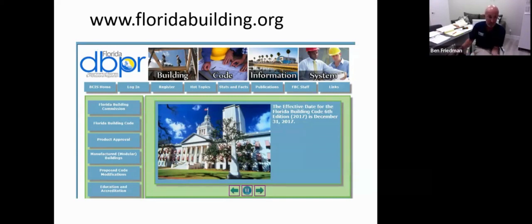Okay, so you'll see across the top lots of different links, of course, and then across the side going down, you can read about the Florida Building Code if that's what you wish to do, or you would click on the product approval, which will take you to the next slide here.